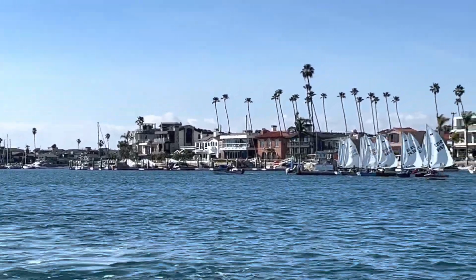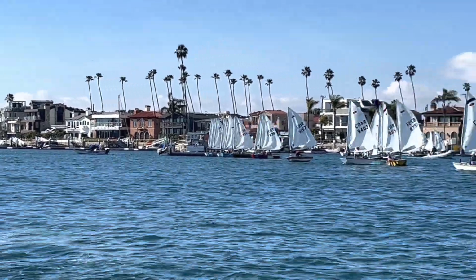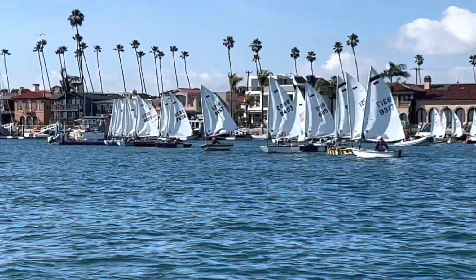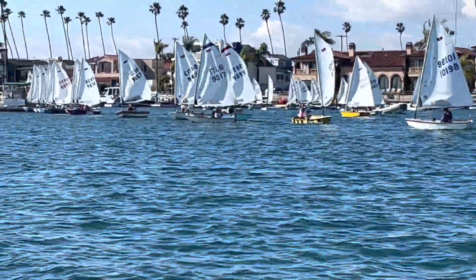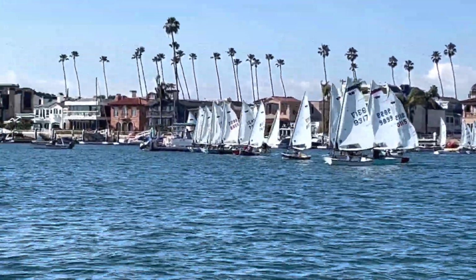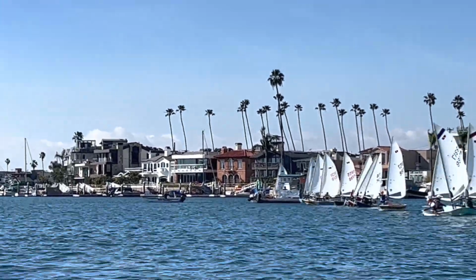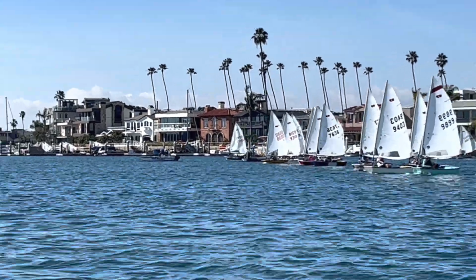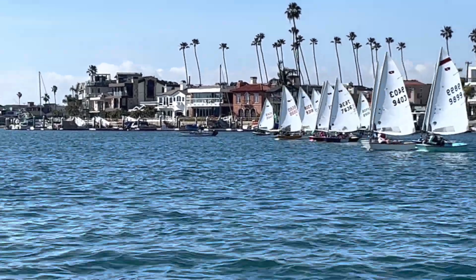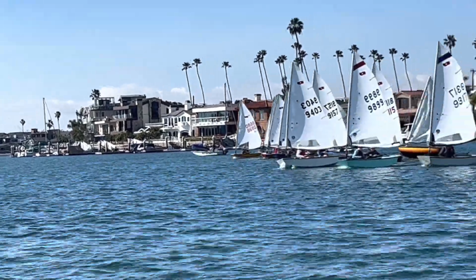The A fleet starts are brutal. This will be a general recall, so we won't even watch this one. They did not move the pin, but the boat's now favored by quite a bit. So that is definitely a general recall. The good thing to do after a general recall is just speed test for a little while and practice a little bit.